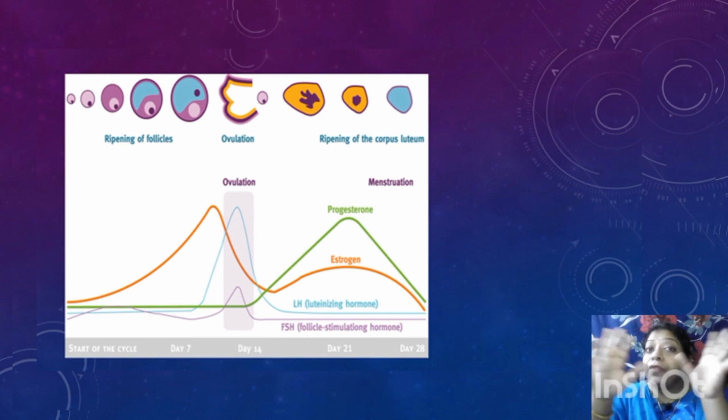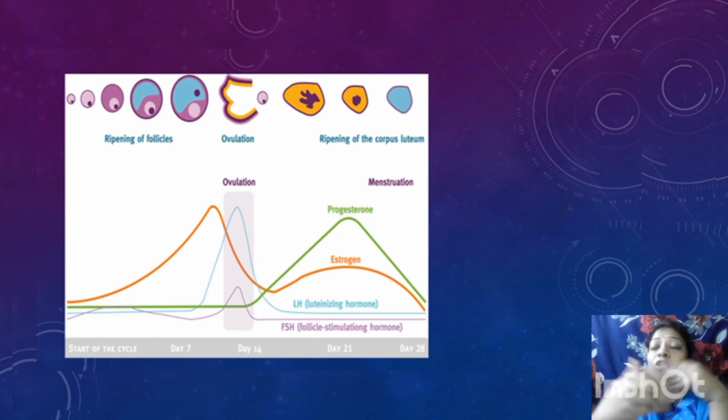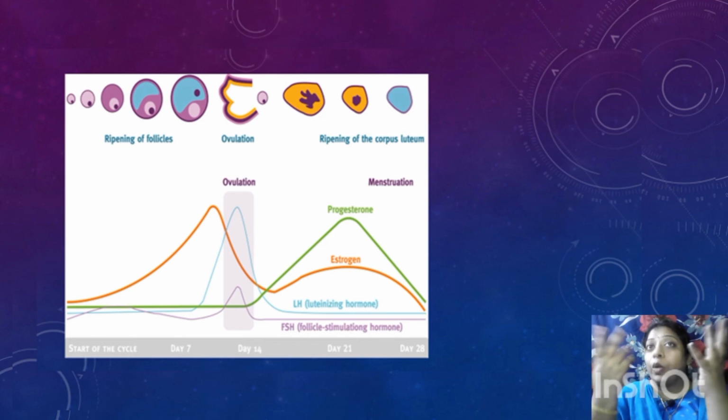Supposing the fertilization does not take place, if the egg does not meet the sperm, or the sperm does not go and meet the egg, what will happen? The onset of the menstrual cycle will come back again. Supposing it meets, then of course it will form a baby and reach all the stages as we learned. If the egg does not get fertilized, it will come down as the menstrual cycle.